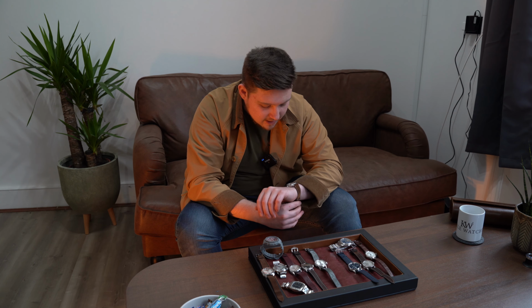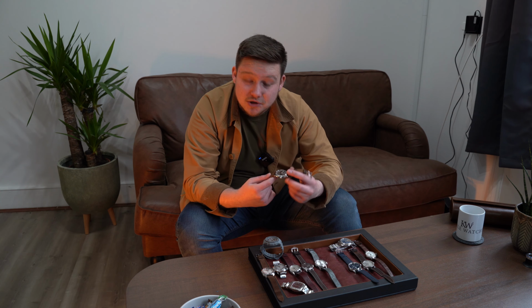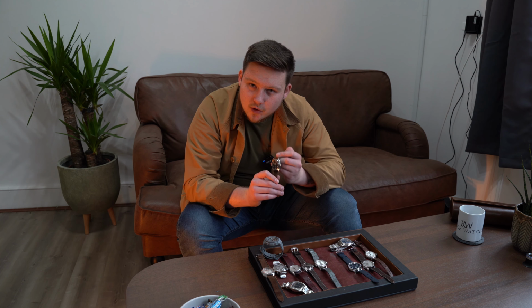I think that's a really good colour tone, and for the colder months and autumn and all that kind of stuff, I think it's a killer watch. So I'm very, very honoured and happy to have this in my collection. It probably gets the second most wrist time in my collection, I'd say. So a very cool piece.